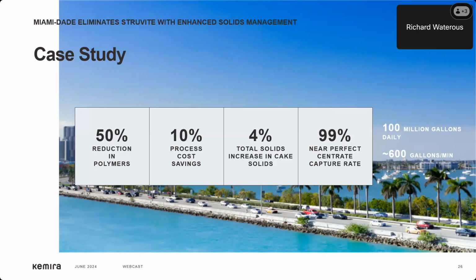Kemira was asked to solve the problem based on success with eliminating struvite at the Miami-Dade Central District wastewater treatment plant. Kemira's solution. Kemira's team recognized quickly that the amount of orthophosphorus in the sludge needed to be decreased. Utilizing wastewater treatment expertise, the right solution was identified through laboratory testing. The solution was based on Kemira's enhanced dewatering program using ferric sulfate addition. Kemira's solution can be customized to fit the customer's primary needs, such as struvite control or drier cake solids, or reducing dewatering costs per ton of sludge processed.